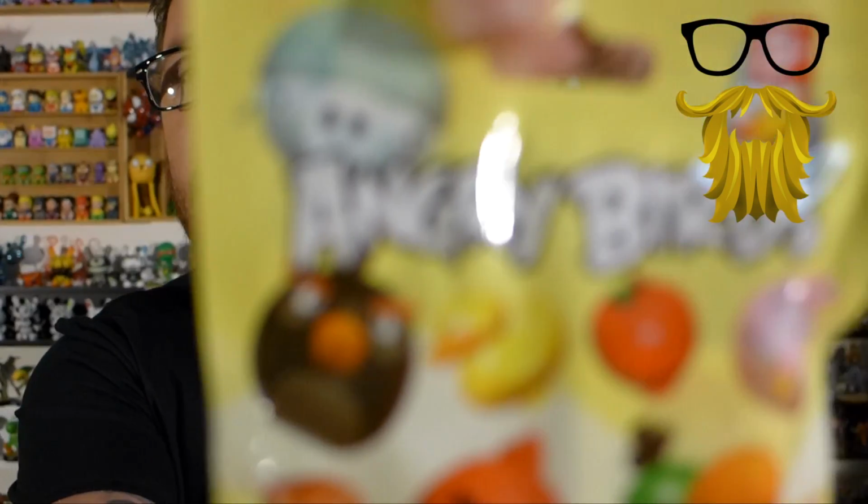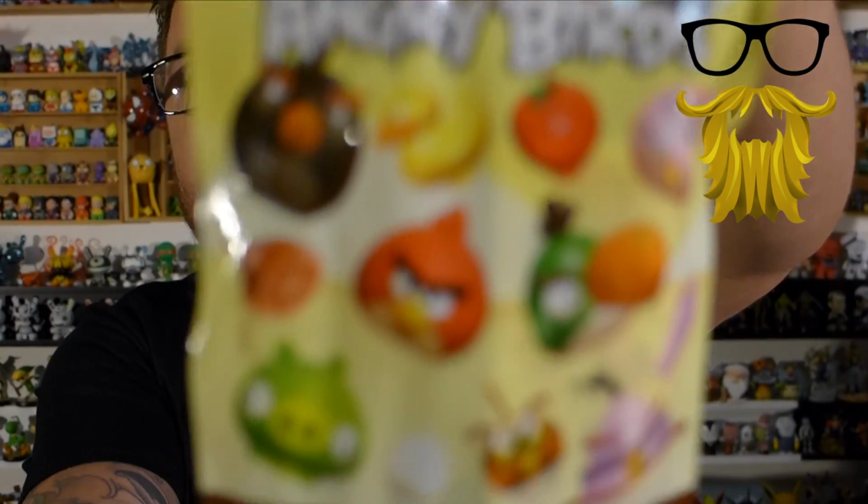Next, something we actually have seen again. It's one of the Angry Birds little mystery bag figures. So this is something we've seen before, but again, you have the option to get other figures rather than just one specifically, so I'm okay with that. So let's see what we got. Last time I got the big black one, the bird bomb figure. Let's see what we got.